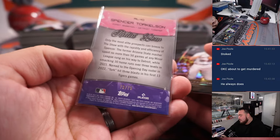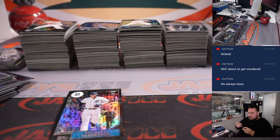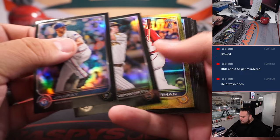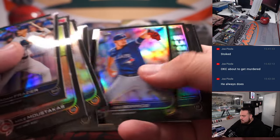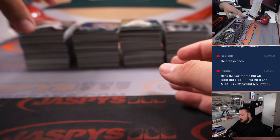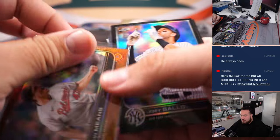Torque, number /75. Torkelson again there. Ryan Zimmerman to 15. O'Neal Cruz. All right, next box. Bobby Witt Jr. Back-to-back colors. Lucas Giolito to 99. And then a John Means for the Orioles to 25. Wander Franco.